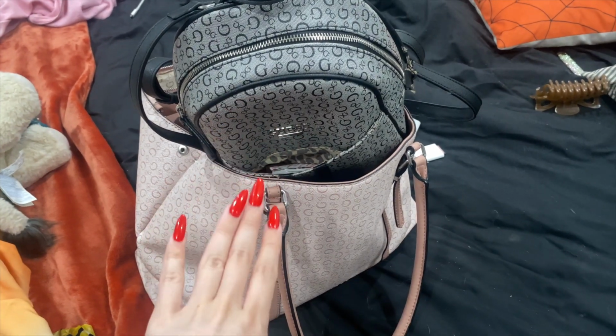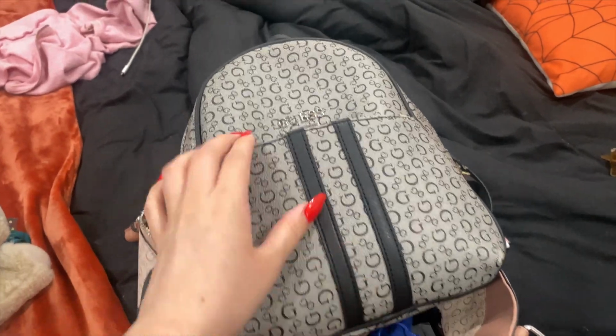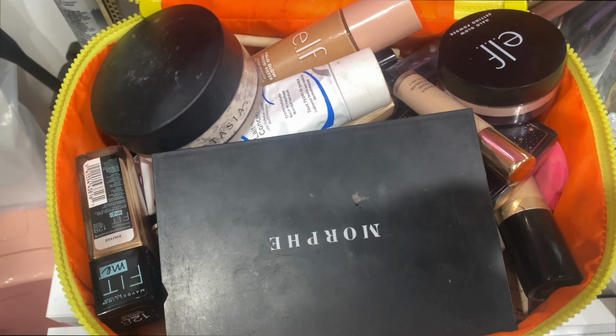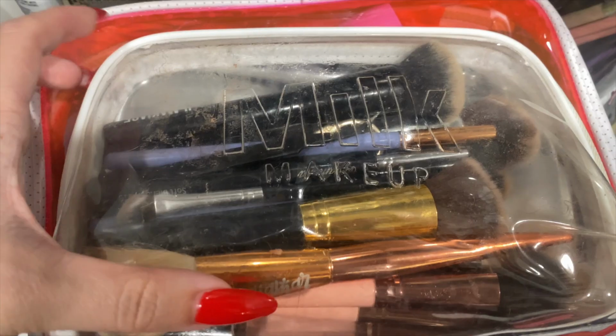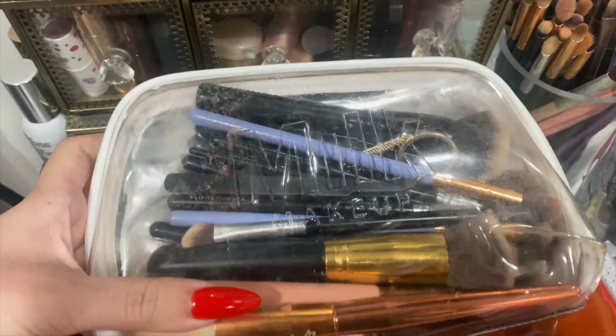This is the last thing on my list that I needed to get ready. This bag, all I have to do is put my laptop in it. Backpack, because this is the backpack that I'm going to use for Disneyland. So we got the makeup bag all messily packed. And then I also have all my makeup brushes separately in this bag. It's really, really dirty. Please ignore it, but all the brushes are in there.